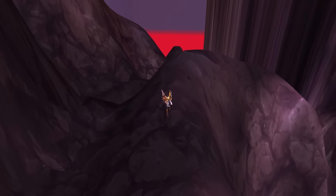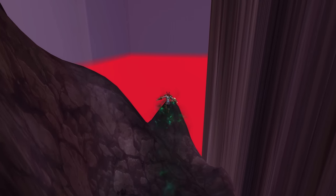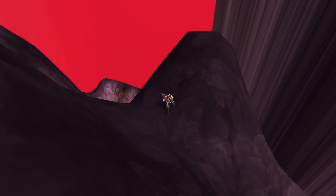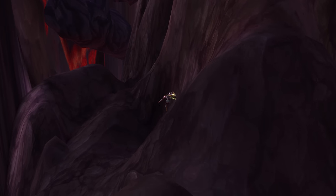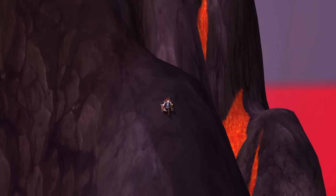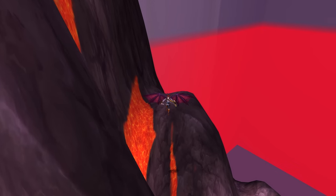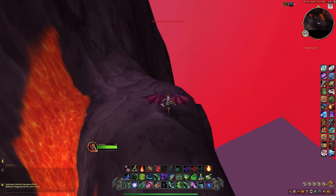So you just want to make your way over this way. Come out this way. And you want to get on top of here, and then get on top of here, and then fly over here. And then we're going to let our Fel Rush recharge.